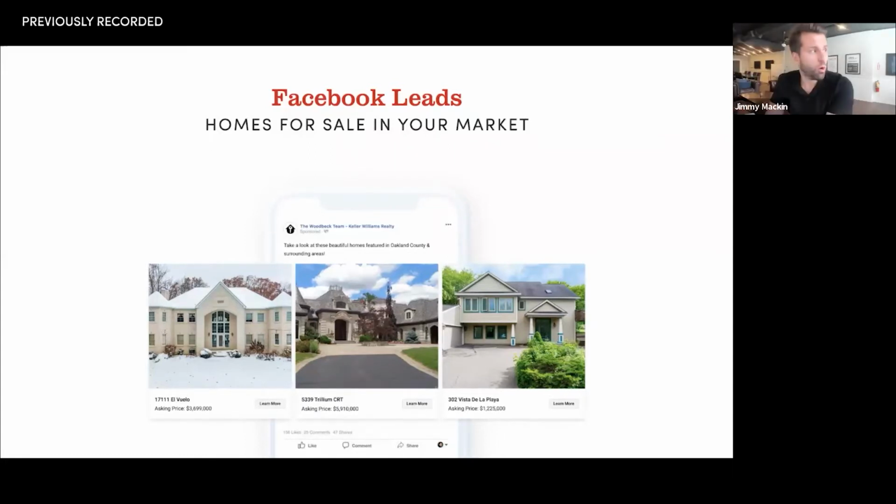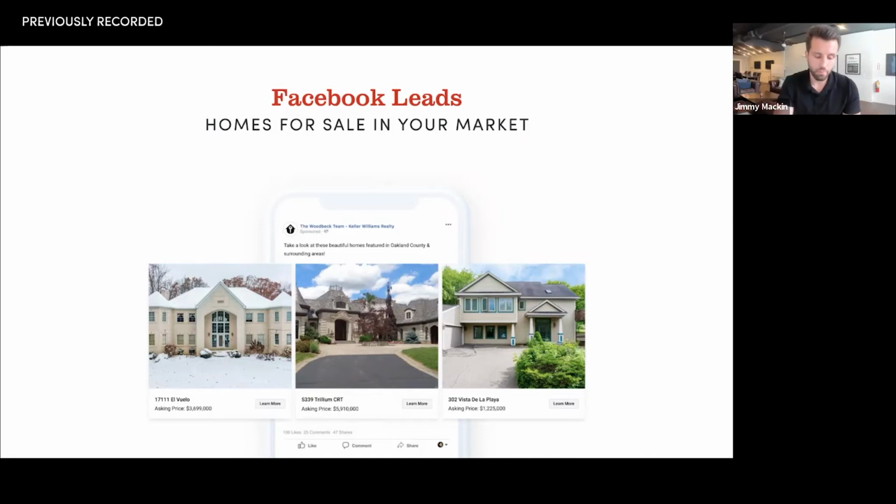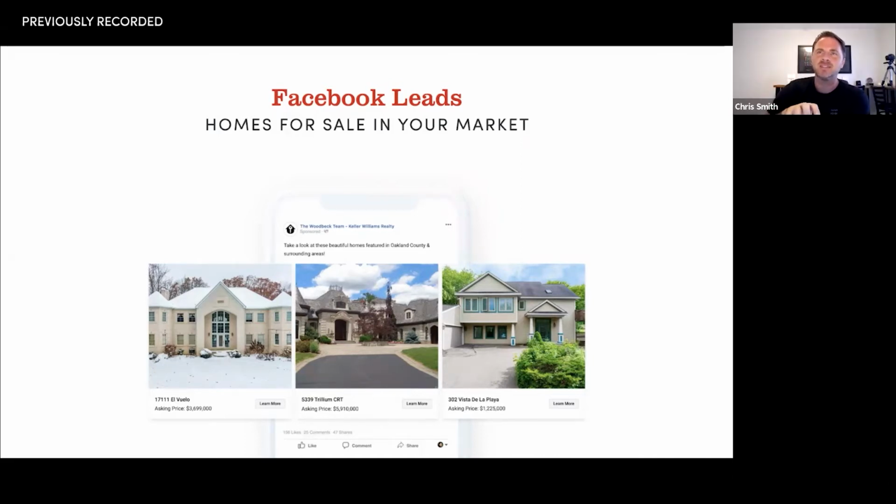Yeah. Because Facebook has so much data and they know so much about the user. They're collecting all of that behind the scenes, so there's actually a way to say, based on these users, we think they're going to be interested in listings like this. So talk about the Facebook leads for dynamic listings.